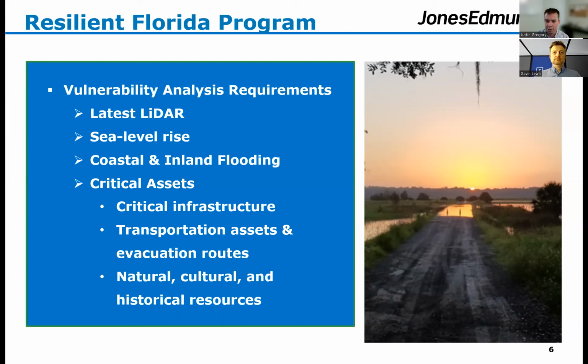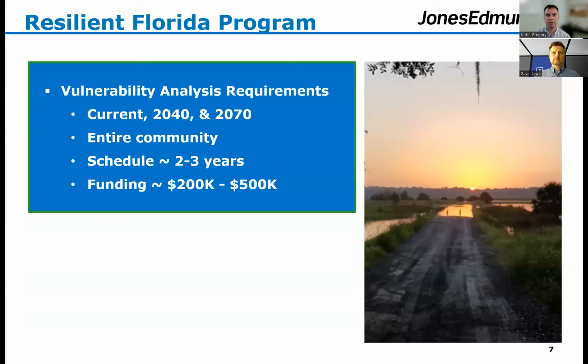We were required to look at vulnerability of critical assets, for which the state provides a long list of definitions of critical assets that need to be evaluated, and to identify how they are impacted by flooding. We're looking at 3 time frames in these studies: current, 2040, and 2070 conditions. And the requirement is that the entire community is evaluated, so we can't just focus on a portion of a city or county. It really has to be countywide or citywide.